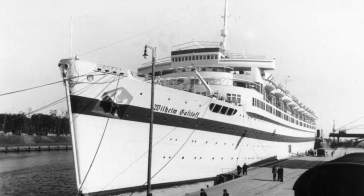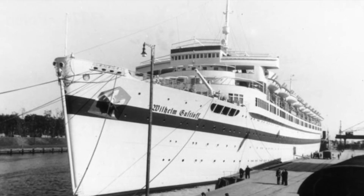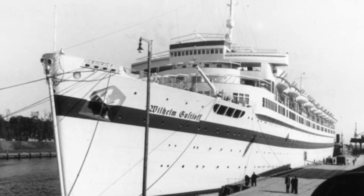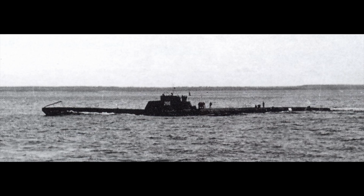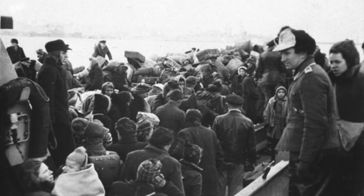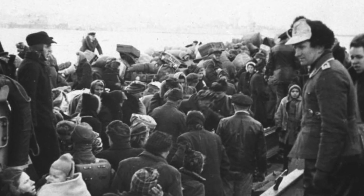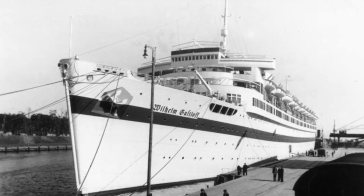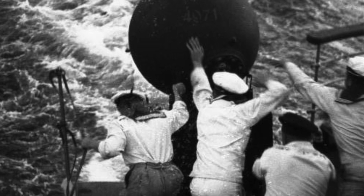On this journey, the ship had 4 men aboard holding the rank of captain. They had different opinions on the best travel route to avoid the danger of submarines. The captain in charge of the Wilhelm Gustloff, Friedrich Petersen, decided to avoid shallow waters in which submarines couldn't have operated. He did so for several reasons. First, due to the amount of passengers, he was unsure if the Wilhelm Gustloff could pass the shallow waters, but he was also not sure if the waters had been cleared of mines.